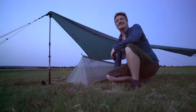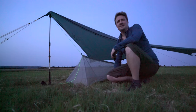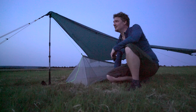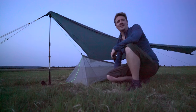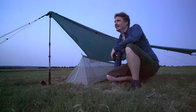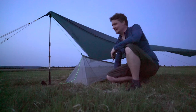It's still very warm, but we're at about 370 metres now. So we're up pretty high for South Wales. So it should be a nice breeze up here. Should be quite cool to sleep in. Can't be any warmer than trying to be at home up in a bedroom in this sort of weather. But yeah, what a glorious evening. So let's stop messing about and get finished.